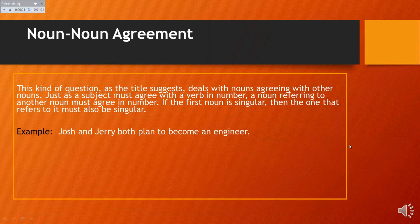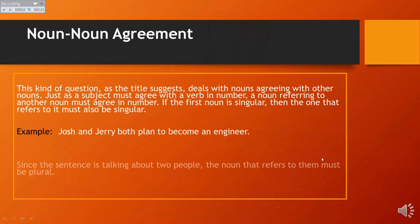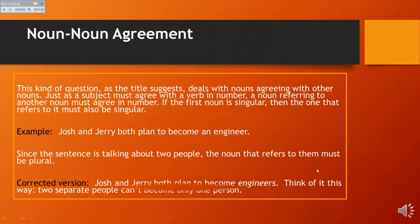Well, it's a very strange setup, isn't it? Because you have two people here, Josh and Jerry, and yet the sentence says very clearly they want to become an engineer. Why not engineers? Why can't Josh be an engineer and Jerry be an engineer? That would make two engineers. And therein lies the problem, because what it says is Josh and Jerry are going to become an engineer. Clearly, engineer does not agree. It is singular. Josh and Jerry are plural. That's the problem. So, in order to fix that, we have to say Josh and Jerry both plan to become engineers.